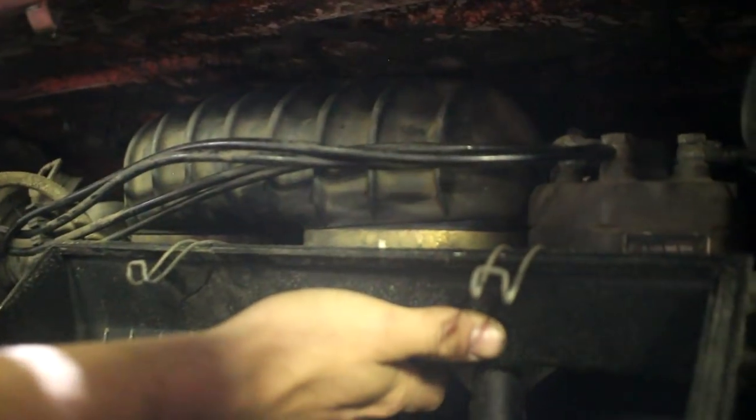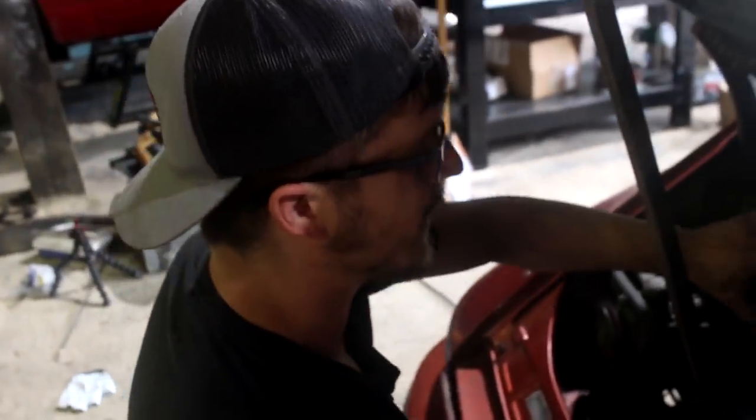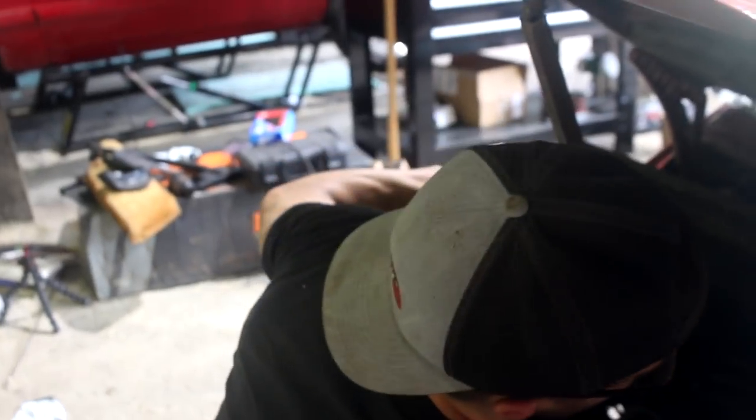Okay, listen closely, everyone. You're gonna hear fuel. Listen. Oh, we've got fuel. All right, we've got fuel. Does that mean the pump works? That means the pump is working, I think. Let's see. We'll do it when we're done.